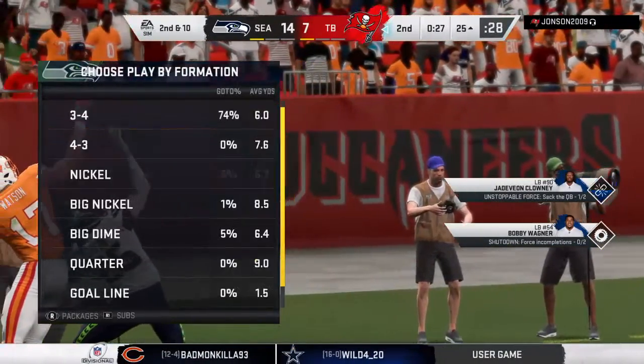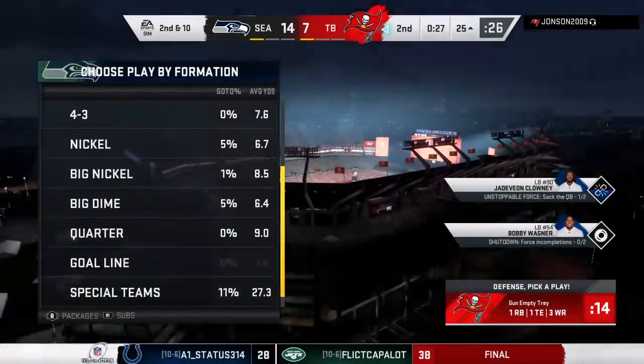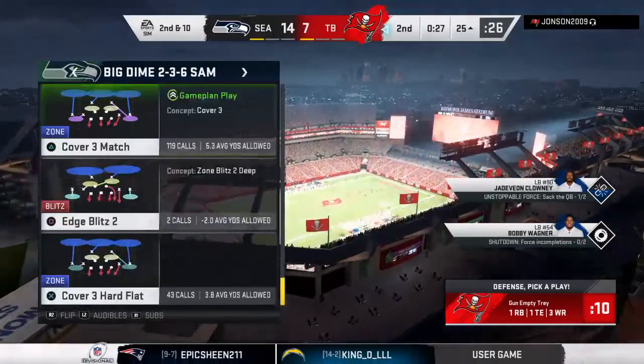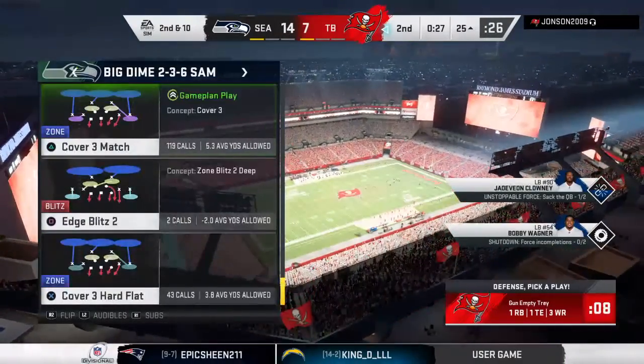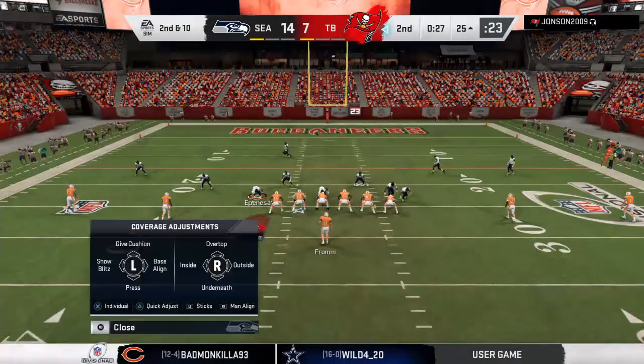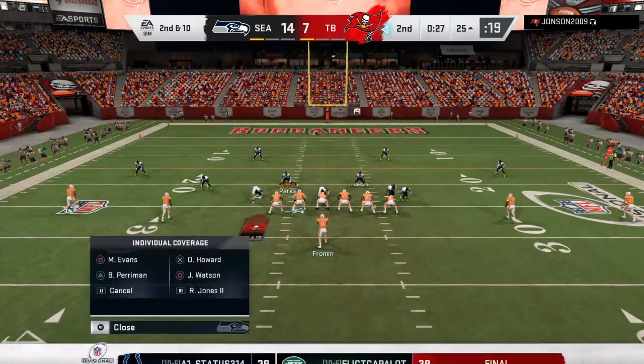I like where their headspace is, though. I really like the thought process, right? You got a guy who's already scored one, you want to go back to him, continue the hot hand, and make them adjust to you defensively. I like what they were trying to get done, even though they weren't successful. An incomplete pass leads to 2nd and 10 from the 25.